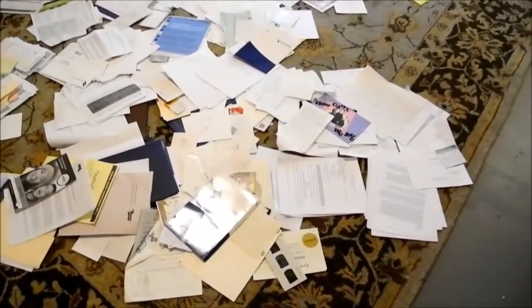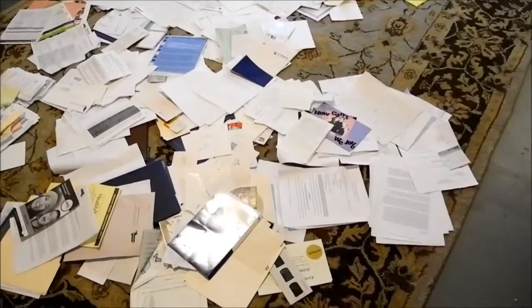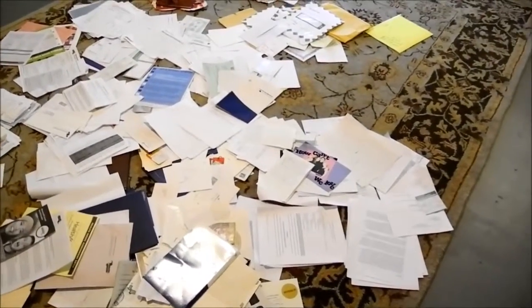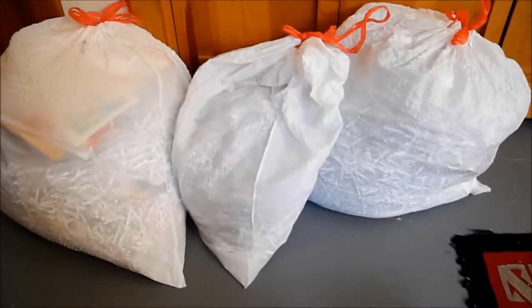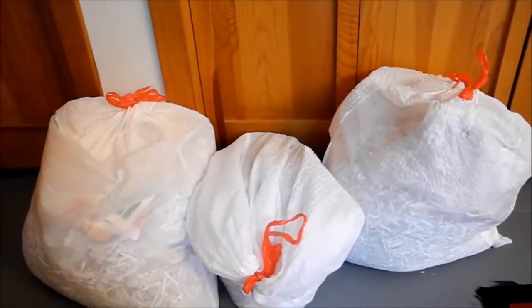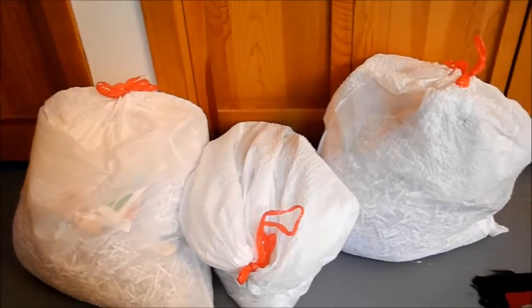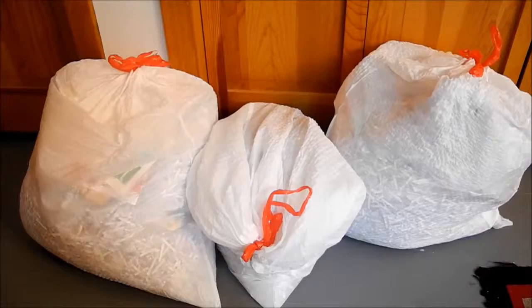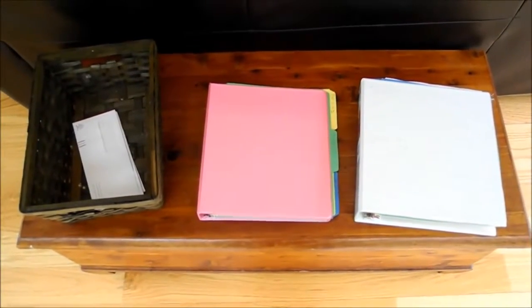In here we just have old bills, old car insurance policies, old homeowners insurance policies. I mean, you name it, it's here. And here's what it looks like after everything is shredded. So these two bags are pretty stuffed to the brim, and then this one is sort of half full. So about 2.5 bags worth of shredded paper gone and out of our lives for good. And this is all that remains after all that paper was shredded.